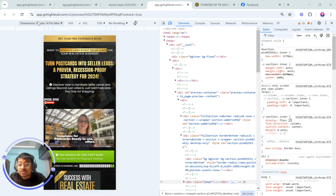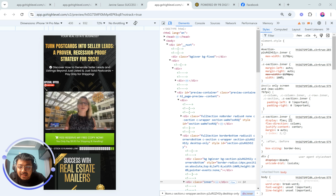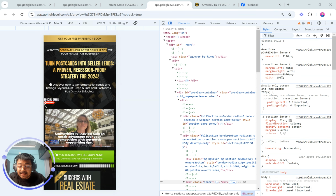First of all, you're using the dimensions of an iPhone 14 Pro Max, and as you can see here, this just looks fantastic in terms of the text, in terms of how this is laid out, right? And this is what you see above the fold. Do you know what is above the fold? It basically means what comes up on the screen itself before you scroll down. That's exactly what is above the fold, right? So everything just looks very neat, clean, and easy to understand.